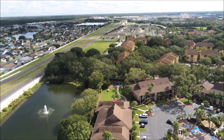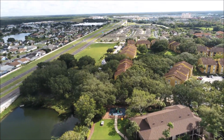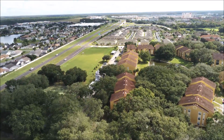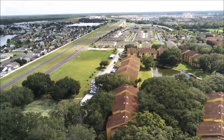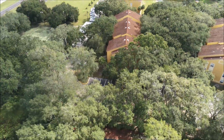So now we're headed back. I'm actually right over there by the basketball court. It's a little basketball court right next to my room, and I'm right down there. It's not looking down, but it's getting ready to. It's heading down.